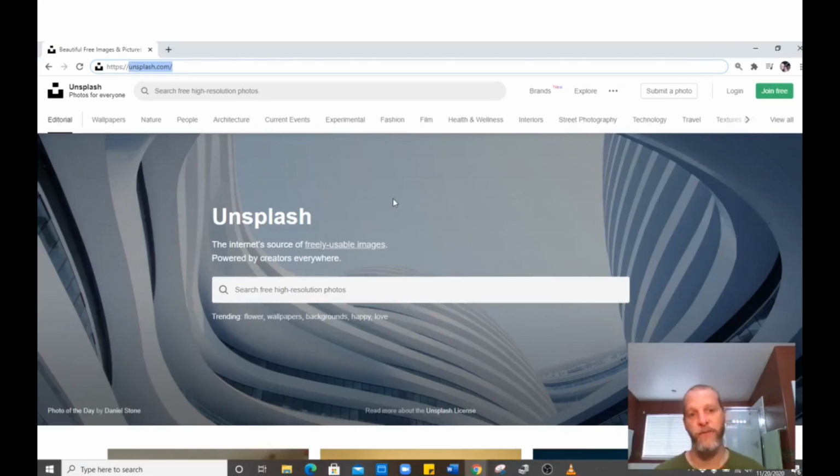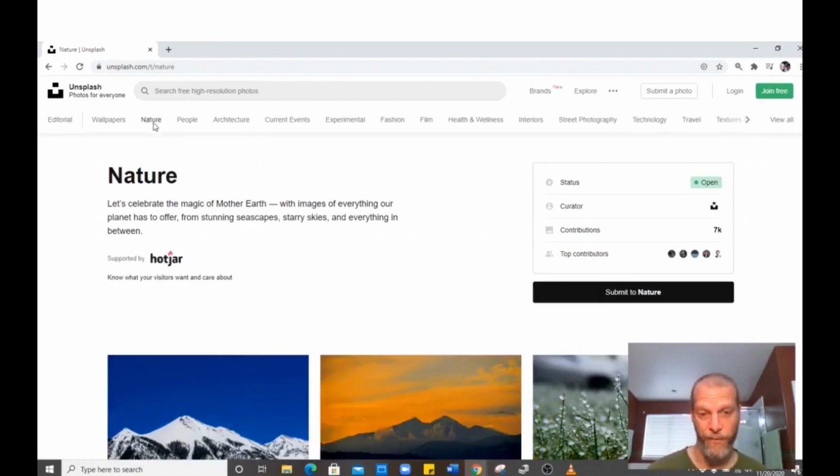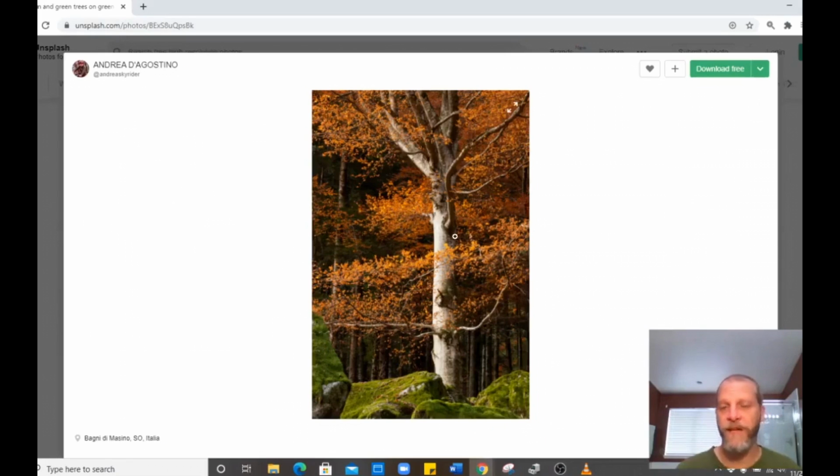And our next stop is unsplash.com. This is where we're going to get our free pictures. It's also royalty free. Basically, meaning we can use this as well wherever we want. So check these tabs out up here. An easy choice is nature pictures. Maybe something just like this.